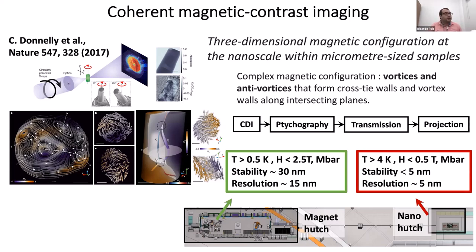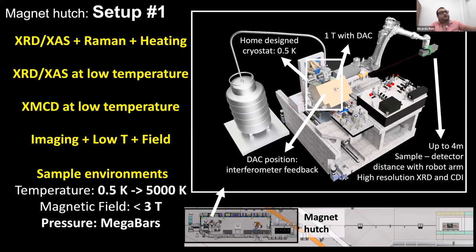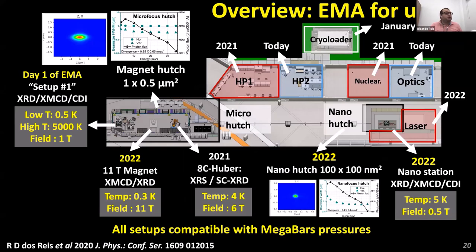But it's something that we want to do. So I'm going to finish here, just to give you the experiment in day one. The first experiment that we're going to have here, just a simple picture to see what we're going to have, where we're going to have all these techniques. Basically, with different sample environments, we're going to have two detectors to put in different positions.